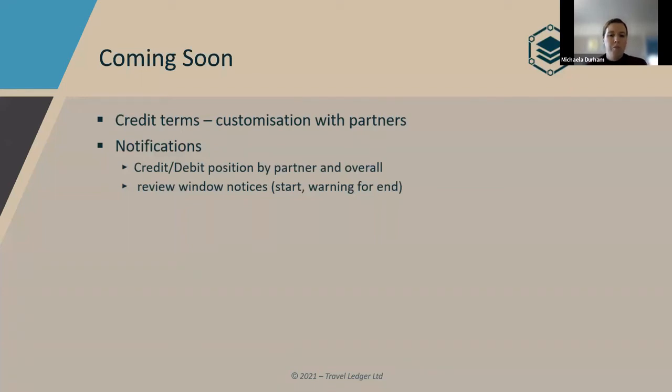We're also going to start to provide review window notices. So there's going to be advice on when a review window is due to start. So for ABTA, that'll be a Monday morning at 10. And then also warnings for the end of a review. So the warnings will come 48 hours before a review period ends and 24 hours before a review period ends.